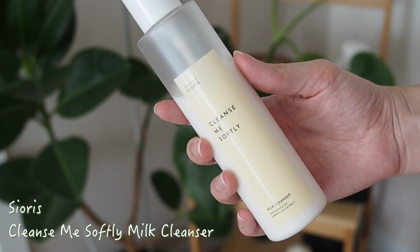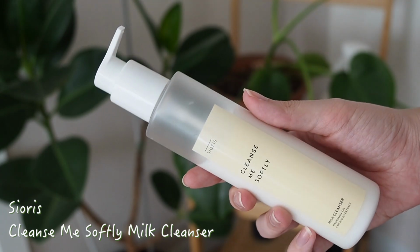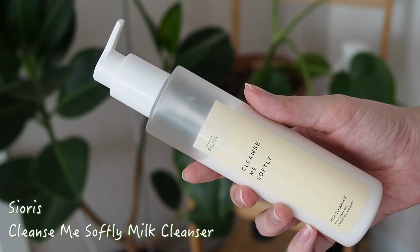This is what I'm currently using now as we go out of winter in Korea into summer. To start off, when I wash my face, I have two cleansers. I use one first when I have mascara and a little bit of concealer on, and then I do a second cleanse after that. The first cleanse is the one I've been using recently. I don't know how to say the name, it's SIORIS. It's Cleanse Me Softly, a milk cleanser with macadamia oil and broccoli extract.